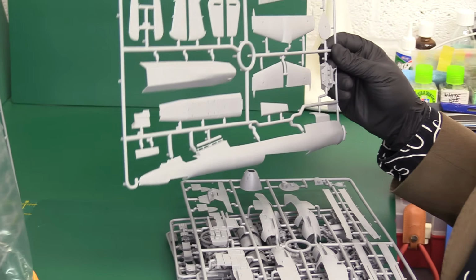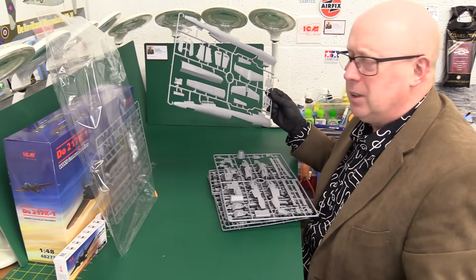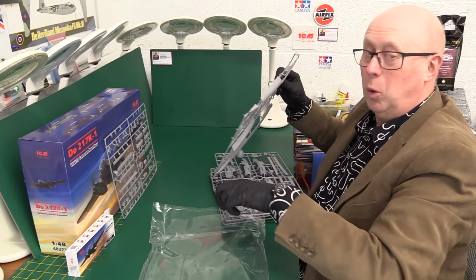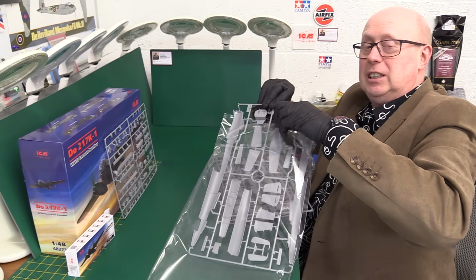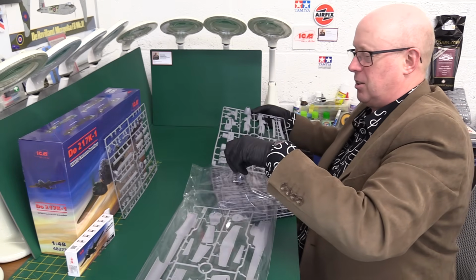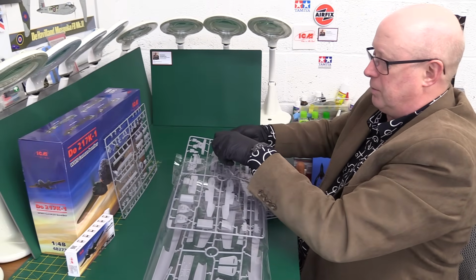Any disappointments, really, here? One or two parts are off the sprue. I think maybe they'd have been better. I can see what they've done. They've effectively got one kit in one bag, and then the updated parts for the new variant in another bag. That's probably not worked out so well in terms of the protection of the parts, because you can quite clearly see that some have come off the sprue.